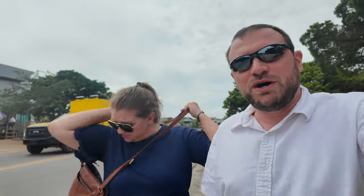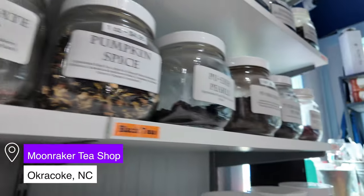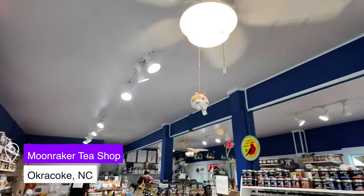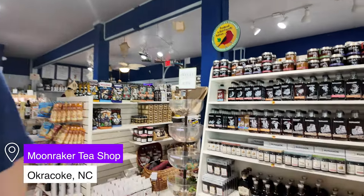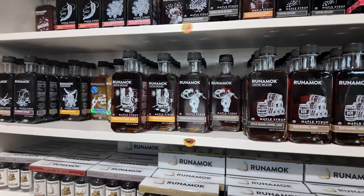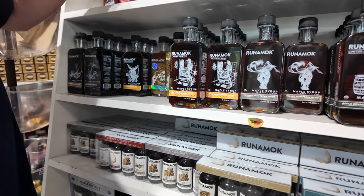We made it to the island. All right, we need some coffee. Caffeine. And then we need some food. What's this? Oh, maple syrup. Syrup. Cool. Honey.